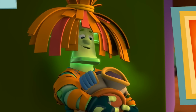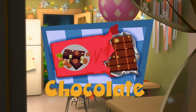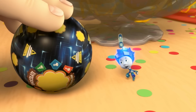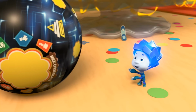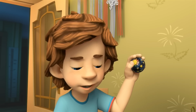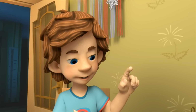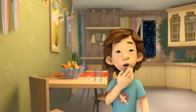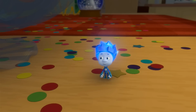Chocolate. Tom Thomas, unwrap it already. In the morning, Nolik. I really want to see the toy that's inside. Be patient, Nolik. That's all. I'm going to bed. Please don't touch it, okay? And you won't open it without me, right? That's the deal. Good night, Nolik. Uh-huh.